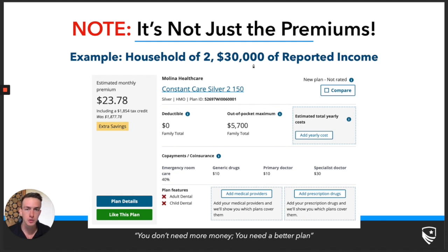Okay, so let's go through two examples. We have a household of two. This is under the American Rescue Plan, $30,000 of reported income. Notice the Silver 2 plan here. The monthly premium would be almost $24. Important thing to note, though, is the deductible and out-of-pocket maximum here. So the deductible is $0. The out-of-pocket maximum would be $5,700 for the family. So that's basically co-insurance on top of the deductible, your share of costs going forward. You can see some of the co-payments and co-insurance down here.